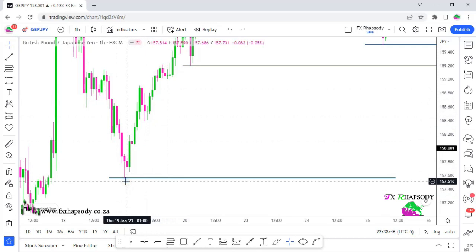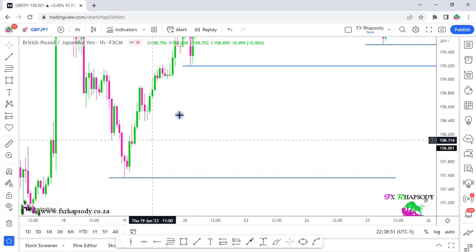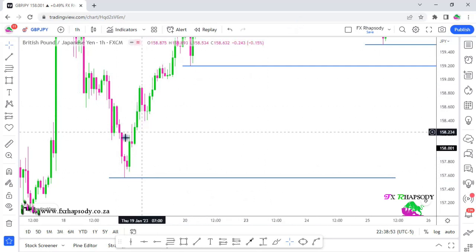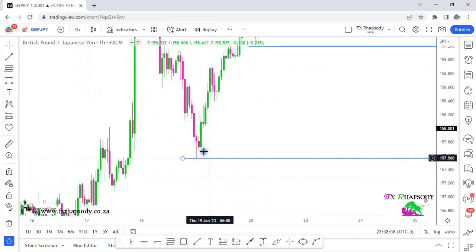So they have their sell stops on the bottom here. A lot of guys, obviously, the retail traders, obviously move them up. Okay, you can have one there, but you don't have to draw all these little areas in the market. Just the bigger ones. Like this is a nice big one.